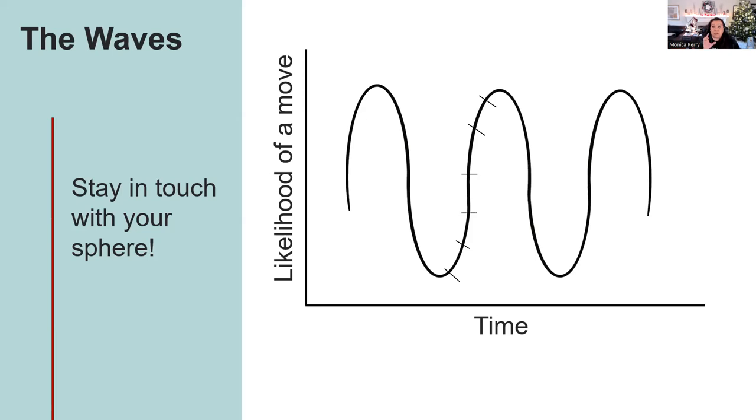And this is where most agents fail. Okay. This is where most agents fail: post-closing, they stop talking to those people. And they stop talking to them about real estate.